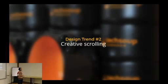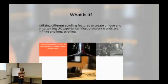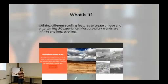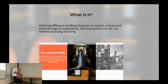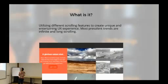Now the second trend is people are getting really creative with scrolling, which is great for nonprofits because we tell great stories. This is an example of just a website template, and it looks crazy animated, but this is a website. As you're scrolling, elements are changing based on HTML or CSS.